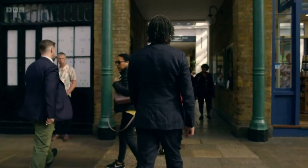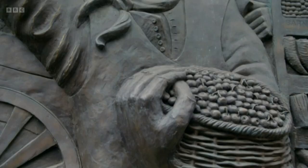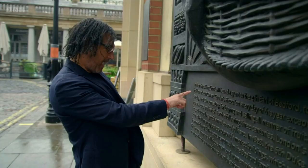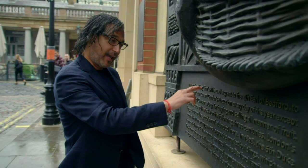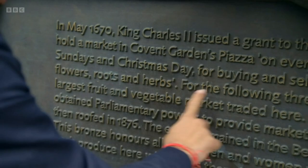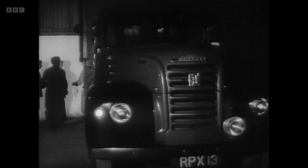After the plague, the Piazza is never the same again. Fear of infection accelerates the flight of the aristocrats. And so the market improves its toehold in this space, receiving a royal license that is today memorialized in a colossal bronze plaque. What it tells us is that in May 1670, King Charles II issued a grant to the 4th Earl of Bedford to hold a market in Covent Garden Piazza on every day of the year except Sundays and Christmas days for the buying and selling of all manner of fruit, flowers, roots and herbs.